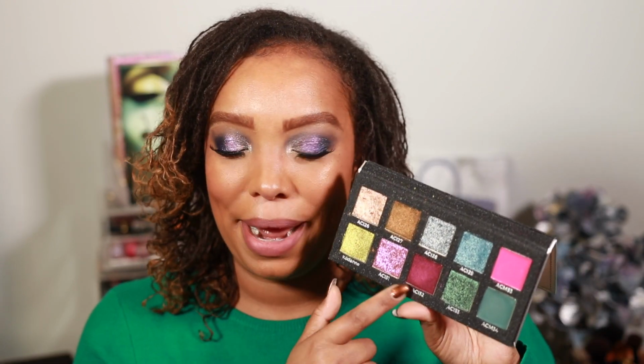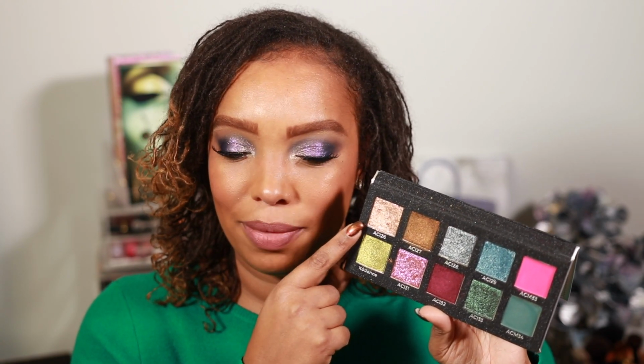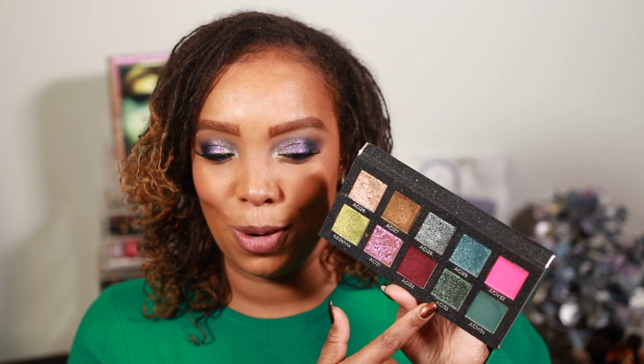Paired with this one, I feel it kind of mimics the shade Corruption by Pat McGrath, but more bold. They also have the chartreuse gray. This gold, I'm like, what are these colors? Can the colors come to mind with this type of gold? This is my type of gold. It's more of a melony gold. I really appreciate this palette along with the turquoises.